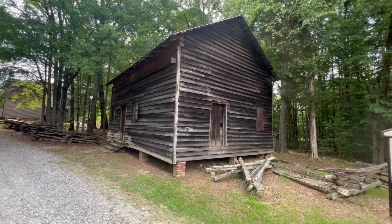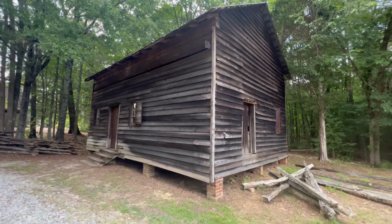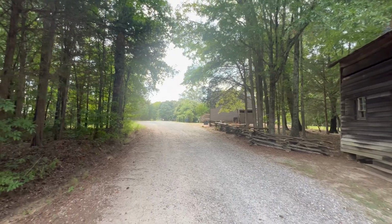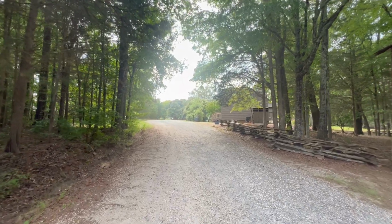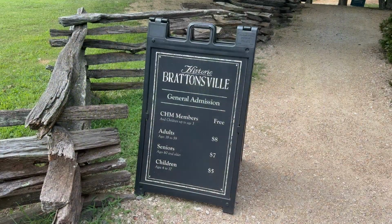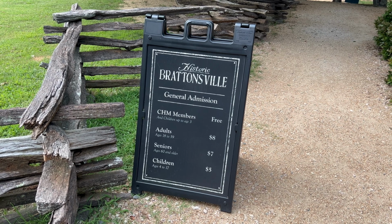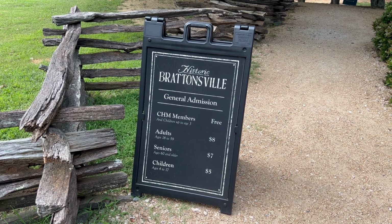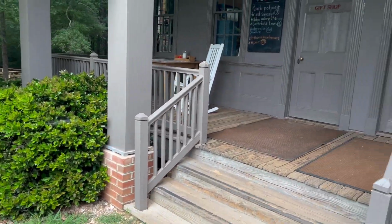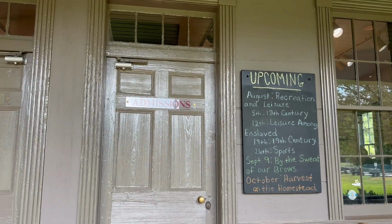Sounds like a plan. Like he said, I don't really know exactly what we're looking at. I am a fan of the Patriot, but I have not watched it in some time, so I'm just going to show you what we see. Filming locations, how can you go wrong? Here at historic Brattonsville, you can walk around for a small fee. General admission is $8 for adults. We're going to go in here and pay our admission so that we can take a peek.